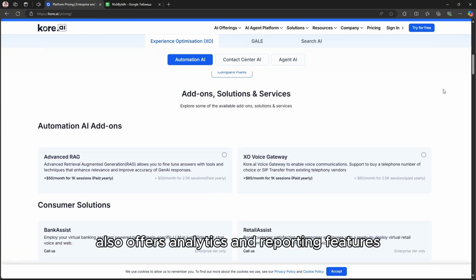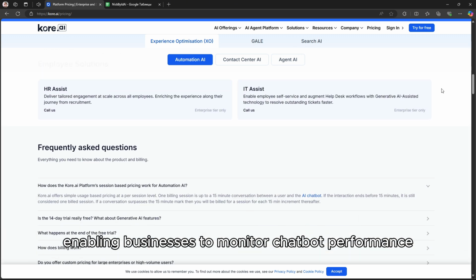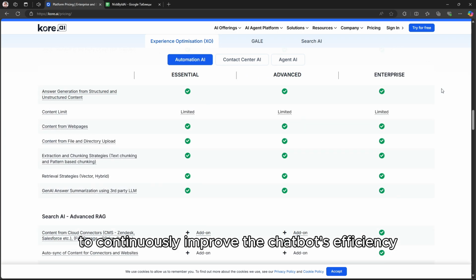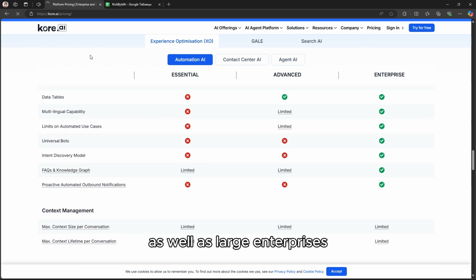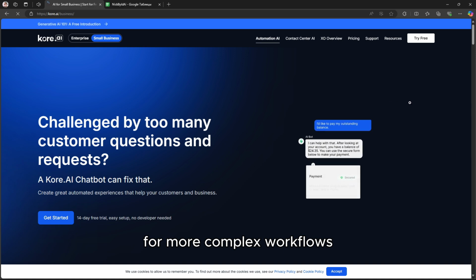Kore.ai also offers analytics and reporting features, enabling businesses to monitor chatbot performance, track metrics, and gather insights to continuously improve the chatbot's efficiency. The platform is scalable, making it suitable for small businesses, as well as large enterprises, with advanced customization and integration capabilities for more complex workflows.